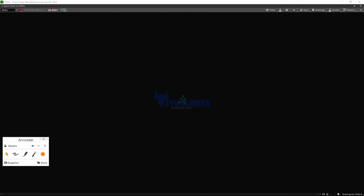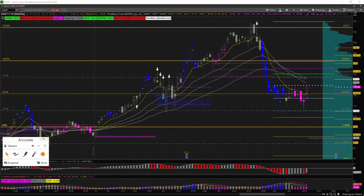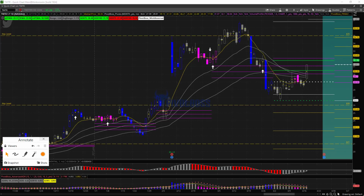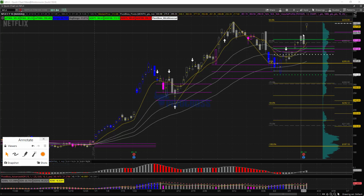Etsy up 2.5. Roku up 11.5. Those are the biggest on the board. They've been the biggest on the board for a while. Shopify's up 6. Twitter's still up and climbing. It was up 7. Now it's up 9.3%. Great breakout. Netflix up 7.8%. Big gap up and run.